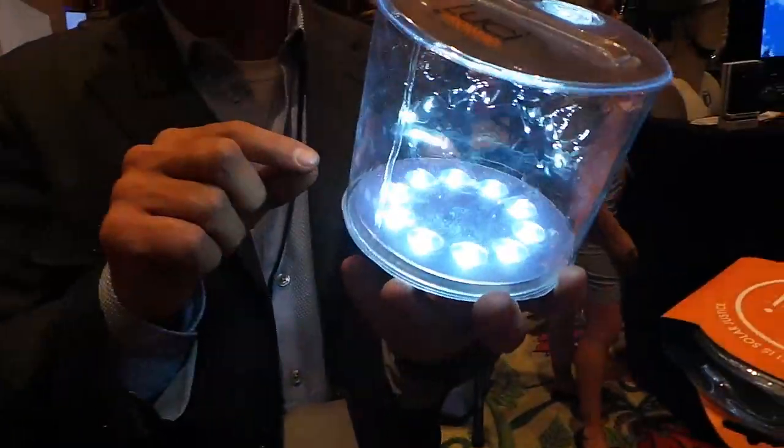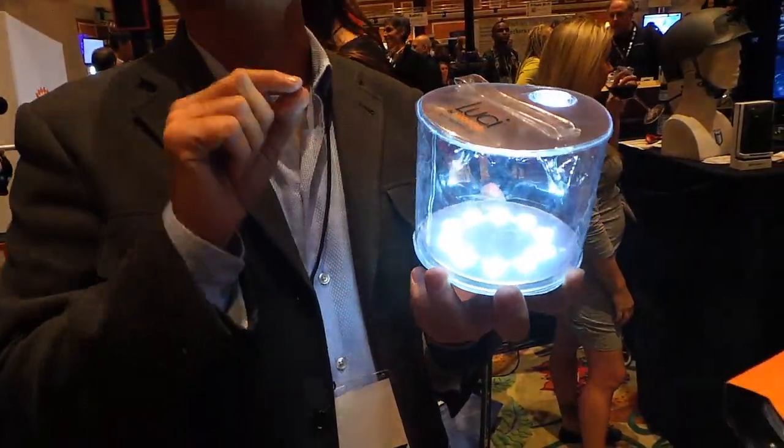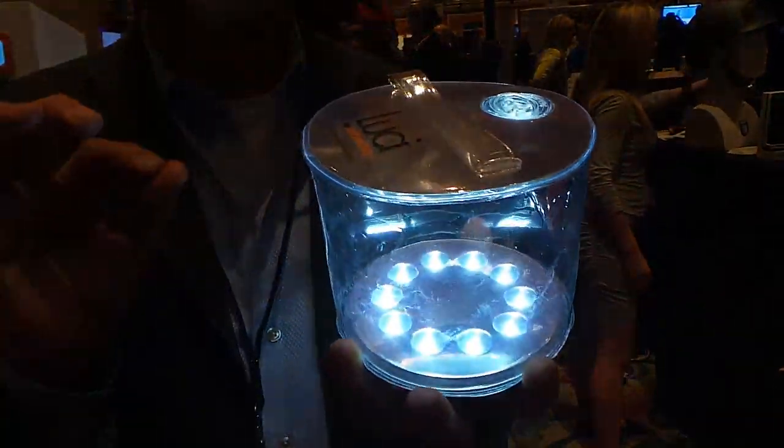The tech guy just left, but the next model is going to have an adjustment because in third world countries, they all have cell phones, but they don't have access to the grid. So charging them is very difficult.